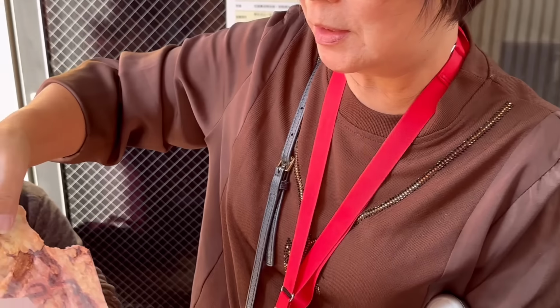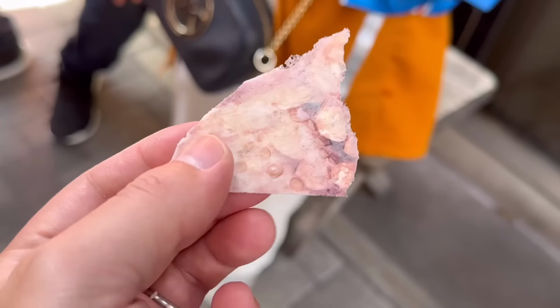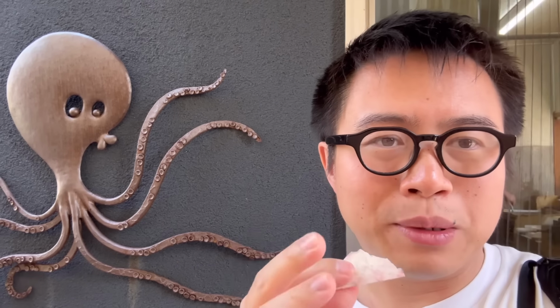How's it taste? Crispy. Oh, it must be good. Yeah, not bad. Not bad? Not bad. This is my try of the octopus cracker. Right, here you go. First, it reminds me of just a cracker. Then there's a very light flavor that just goes on and on, and it tastes like a little bit of protein, like an egg, and a little bit of maybe 5% seafood.